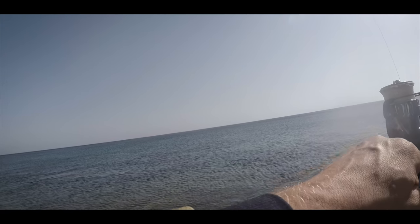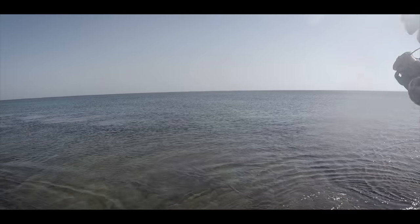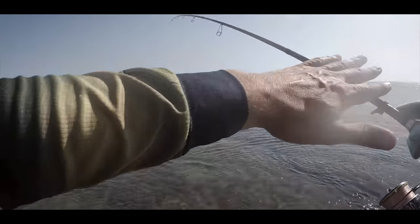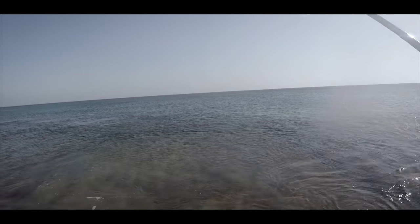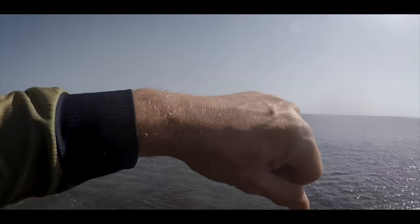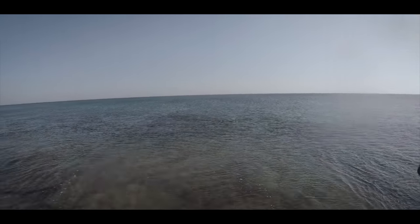One more. This one is nicer. It's hiding in the rocks. Come on, go out. Yes, coming out. It's coming out. And again, one more. Beautiful. Echo grass minnow.